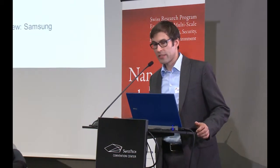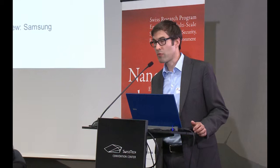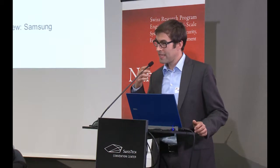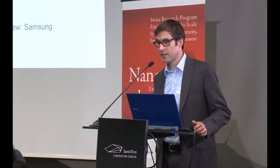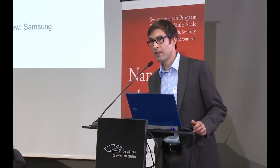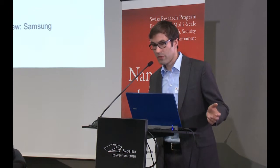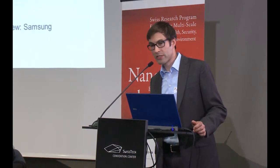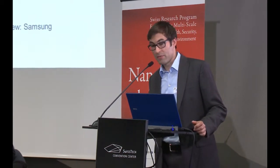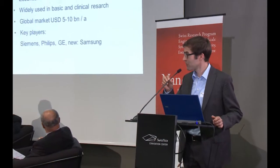MRI, magnetic resonance imaging, is nowadays an essential tool in medical diagnostics. Essentially, every hospital has an MR scanner and it is often one of the first tests being done on patients. It's not just a clinical machine, but it's also often used in research, not just clinical research, but also neuroscience. People who do functional MRI are using MR systems to look into neurofunction. Well, the market is about $10 billion nowadays, and there are three big players: Siemens, Philips, and General Electric. And well, very soon, nobody knows exactly when, Samsung will jump in and hopefully change this market a little bit.